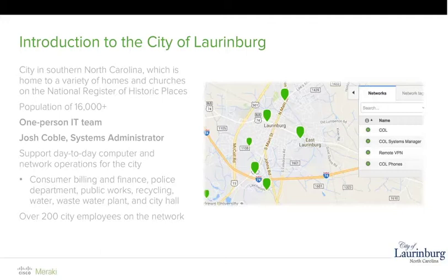Awesome. And Meraki certainly has made that easier. Perfect. We'll jump into that in just a sec here. Thank you for that introduction. Could you tell us a little bit just about Laurinburg? It looks like it's got a pretty nice population out there in North Carolina.